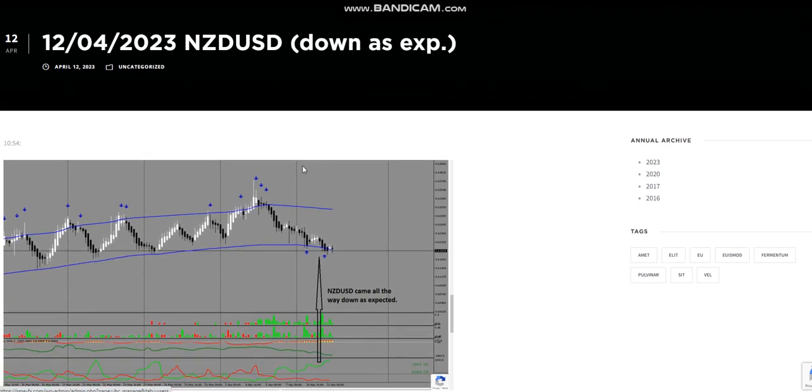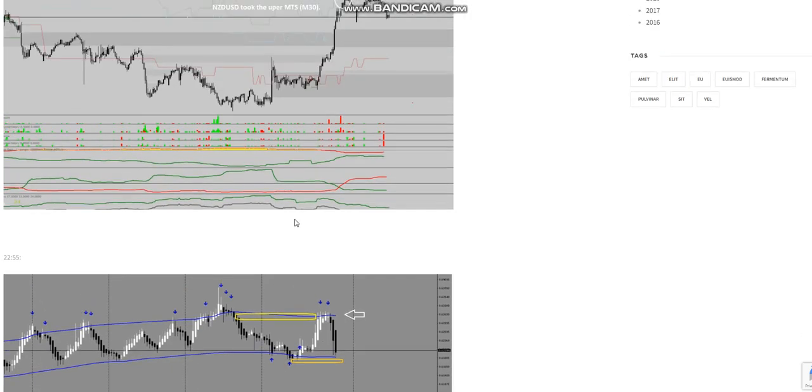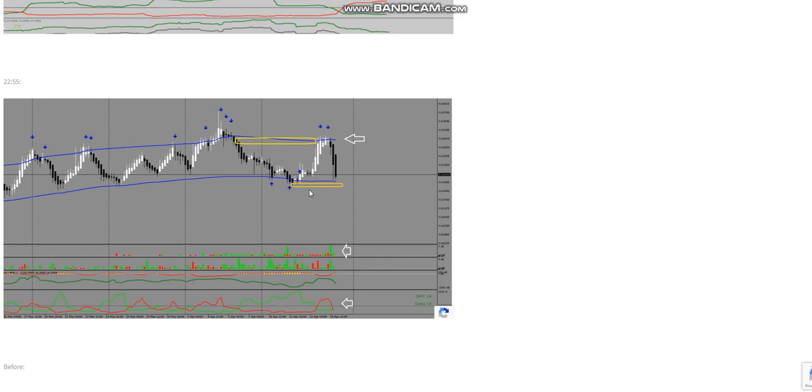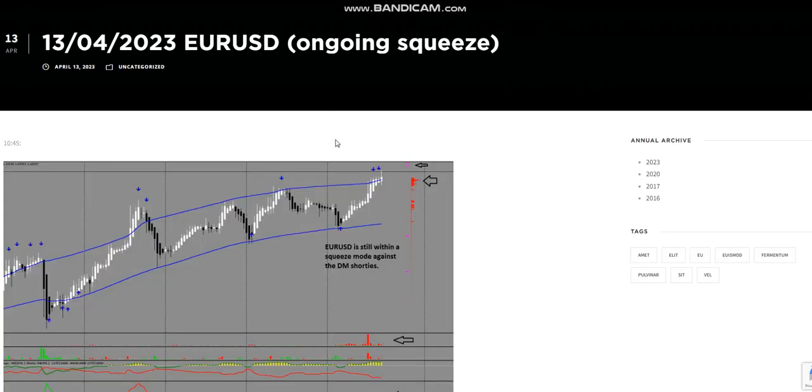Okay, Kiwi dollar, you remember from last week, it did the beautiful down move against the longies, nice squeeze against the longies. We did a great trade there, came down as expected, took the long-term lows, and then on the 14th it did the pullback like the other pairs and took the upper target. Okay, and here you see nicely how it did a 4 hour reversal up and then a 4 hour reversal down. Really nice. And look at that, collapse of the previous squeeze, up move, shorties, collapse of the shorties, down move. The squeezes are so important, and you can make such nice trades if you have 4 hour reversals and those collapses. Okay, powerful stuff.